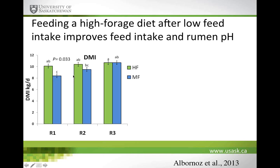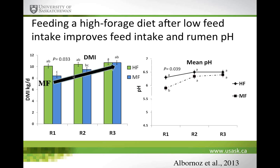And lo and behold, we found very positive results. Those cattle that were fed a high forage diet after a period of feed restriction resumed dry matter intake much faster than those heifers that were fed that moderate forage diet. So I think what we need to think about is, if we know those cattle were not housed under ideal situations, or it was real hot out during that summer and those cattle were in the feed yard, we might need to think about how to transition those cows to get them back on feed as fast as we can so that we can maintain rumen health and ensure adequate productivity.